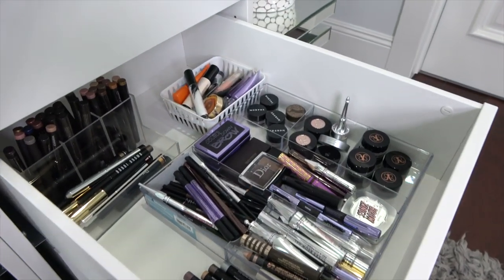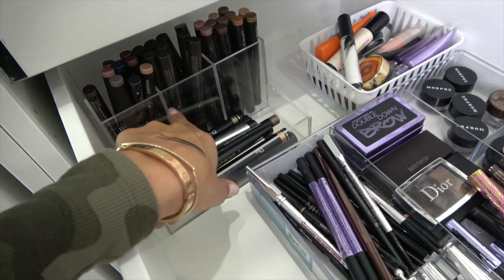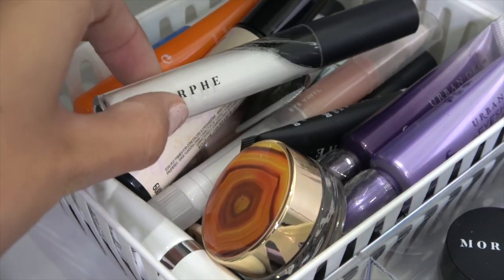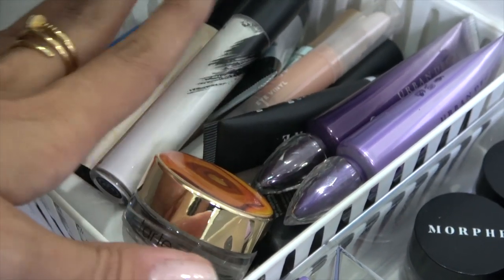The next drawer is still the eye. So back here, this is all eye pencils to color on your eyes. I have Jouer, Laura Mercier back here. This is all eye primers. So back here, I just have like things to carve out to do a cut crease, and then paint pots and different eye primers in here.